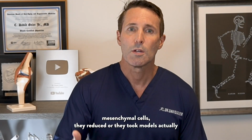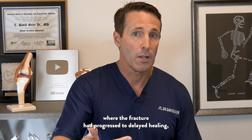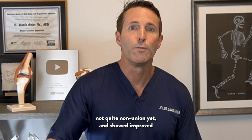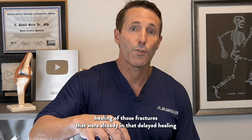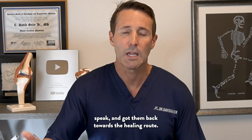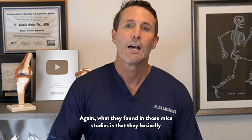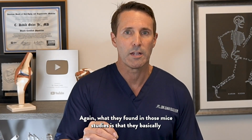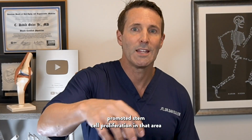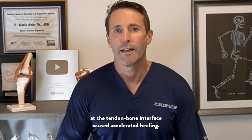They took models actually where the fracture had progressed to delayed healing, not quite non-union yet, and showed improved healing of those fractures that were already in that delayed healing area, so to speak, and got them back towards the healing route. So that was definitely good. Again, what they found in those mice studies is that they basically promoted stem cell proliferation in that area at the tendon bone interface, caused accelerated healing.